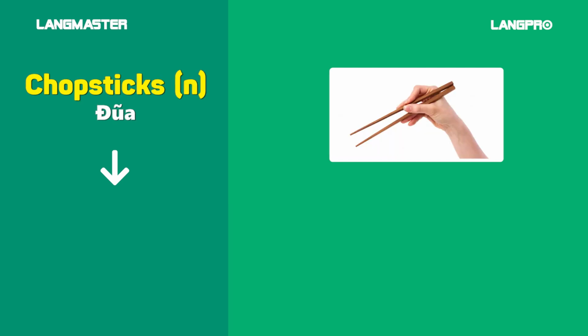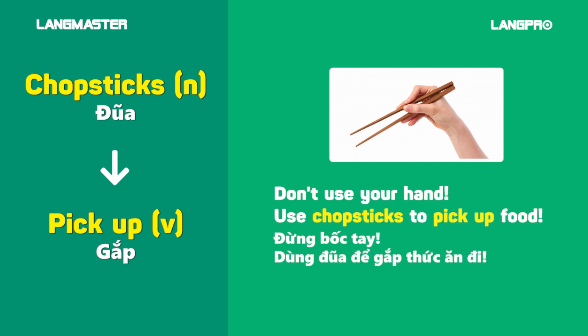Chopsticks. Pick up. Don't use your hand. Use chopsticks to pick up food.